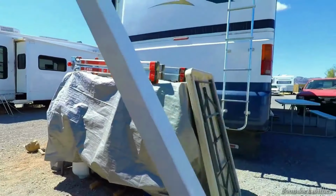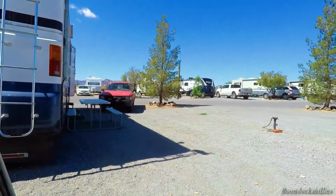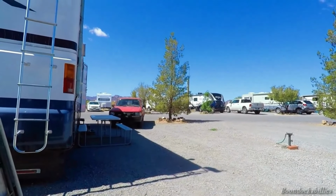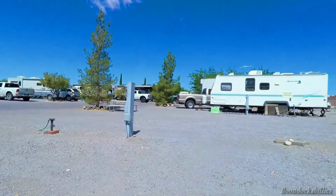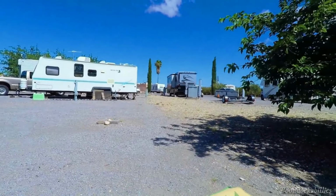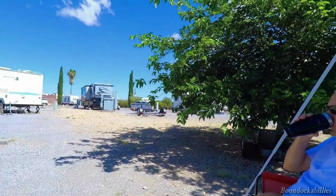Yeah, we could actually park this thing sideways in the spot. Our truck, there's room for several cars in here. We'll put two of them in here side by side. There's a really nice clubhouse, and it's a lovely location. It's absolutely beautiful. And it's about, what, 10 degrees cooler than down in the desert?